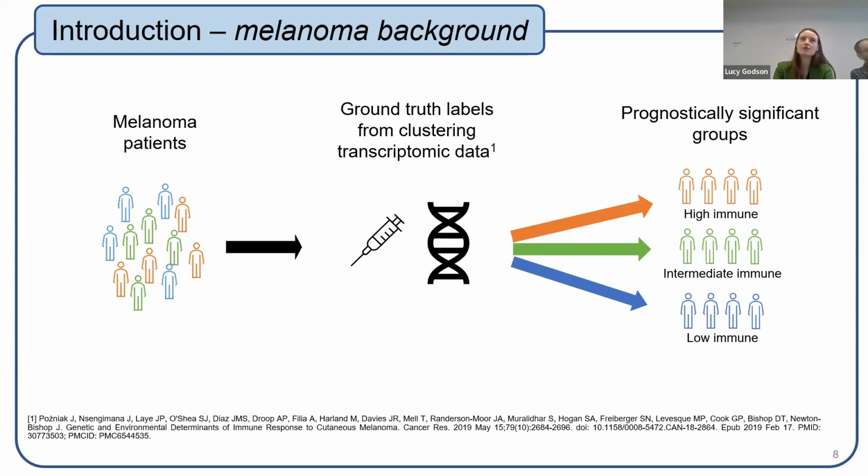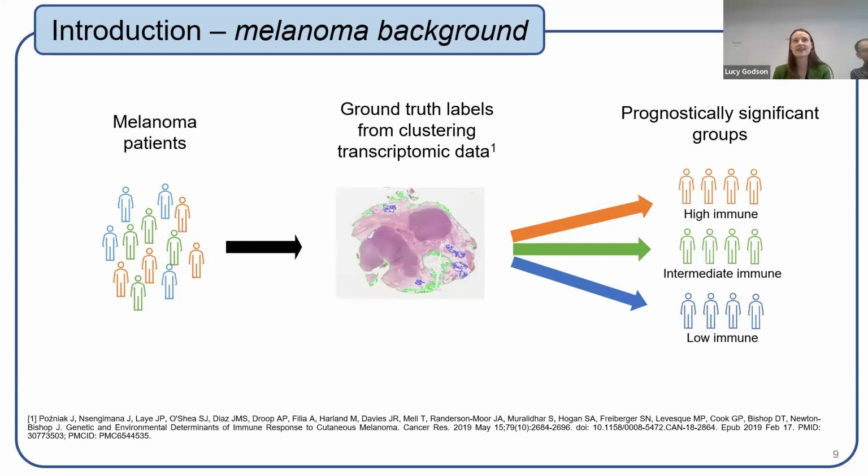But the difficulty with doing this is it can be quite costly and time consuming to work with transcriptomic data. It's not currently used in pathological labs. So what my project looked at is whether we could identify patients into these subgroups, but using their digitized H&E stained images.